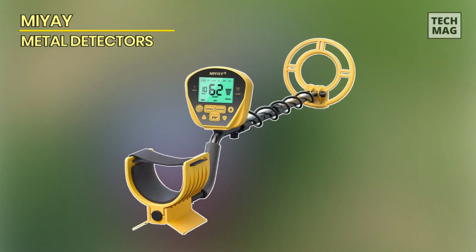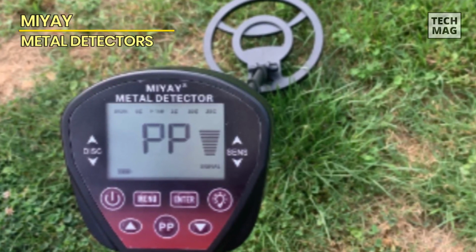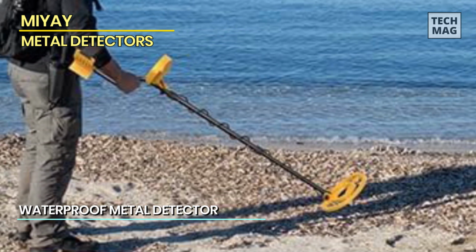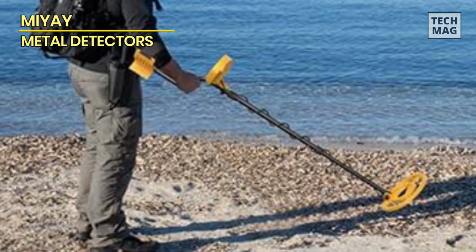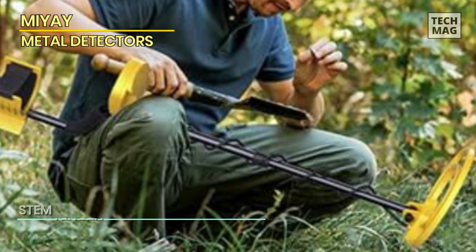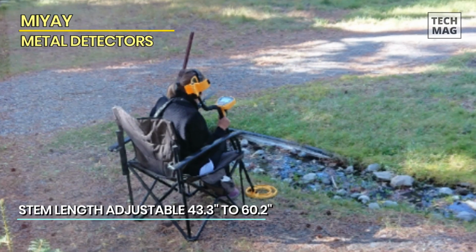MIYAY. Introducing the MIYAY Metal Detector, the ultimate companion for adult treasure hunters seeking the pinnacle of performance and versatility. This professional-grade metal detector is engineered to excel in the quest for gold and silver, boasting a high-accuracy sensor that ensures you won't miss even the tiniest hidden treasures. Its advanced LCD display provides crystal-clear visual feedback, allowing you to easily identify the type and depth of the detected metal, making your treasure hunting experience more rewarding than ever.